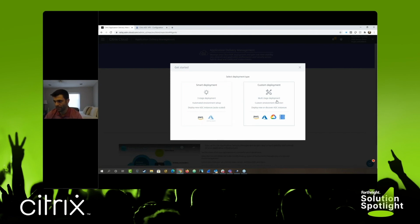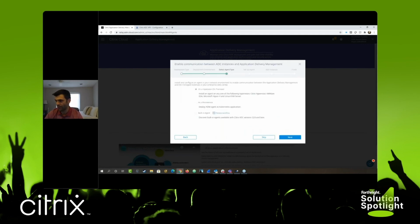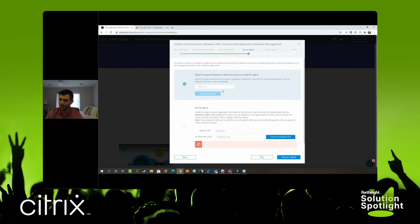Everyone else, there's a custom deployment, which is a little bit more manual configuration. And here you can see that we support AWS, Azure, Google Cloud Platform, and on-premise. For the sake of this demo, I'm going to click on on-premise and click next. Now, this is where you're going to install the agent. You have the option to install it on a hypervisor, as a microservice, or directly on that ADC. So I'm going to select the hypervisor.